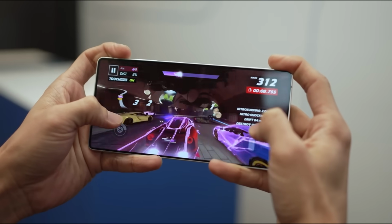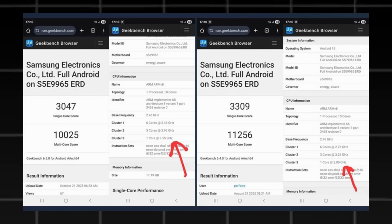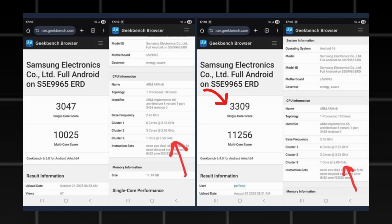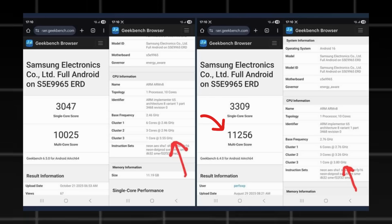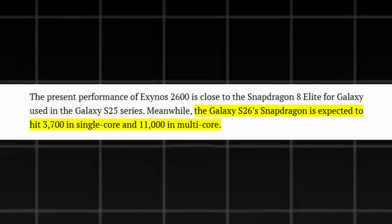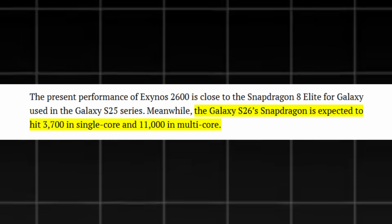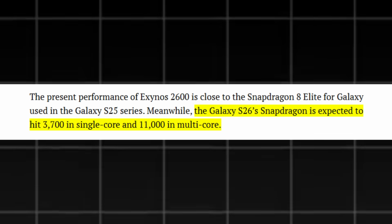This underclocking has clearly affected performance. The new Geekbench scores show 3,047 points in single-core and 10,025 in multi-core, both lower than the previous 3,309 and 11,256 scores recorded on the older prototype. However, the Snapdragon variant expected for the S26 is rumored to achieve around 3,700 in single-core and 11,000 in multi-core, giving it a noticeable edge.